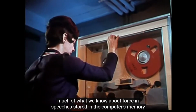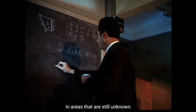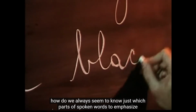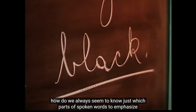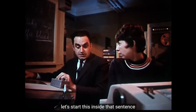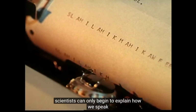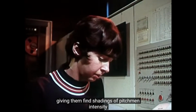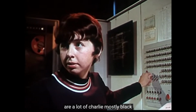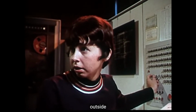Much of what we know about force in speech is stored in the computer's memory. From there, we can experiment with more advanced ideas in areas that are still unknown. Take stress. How do we always seem to know which parts of a spoken word to emphasize? Let's start with this sentence. Scientists can only begin to explain how we speak. People place stress without thinking, giving them fine shadings of pitch and intensity, and a lot of other cues.